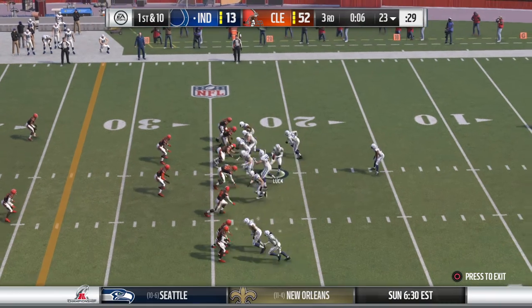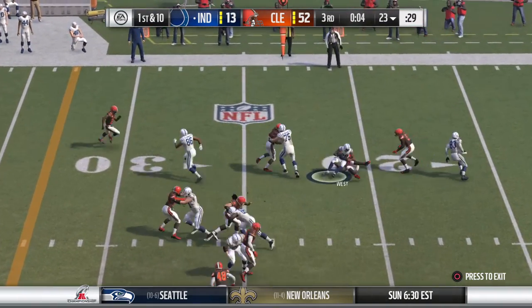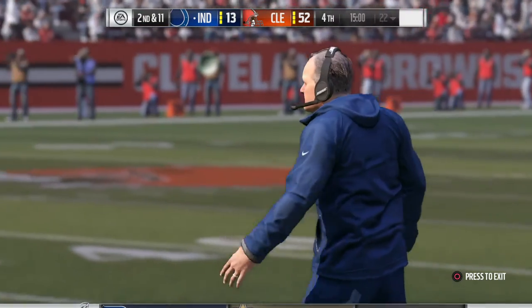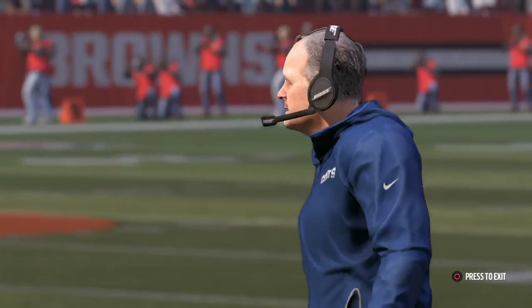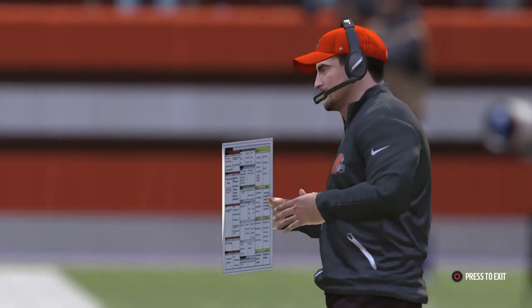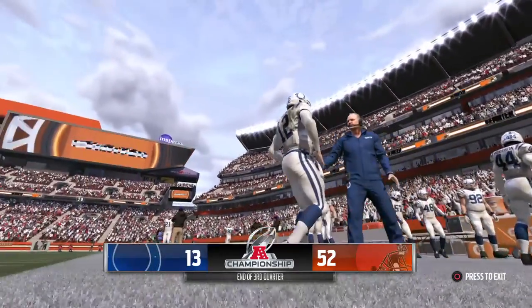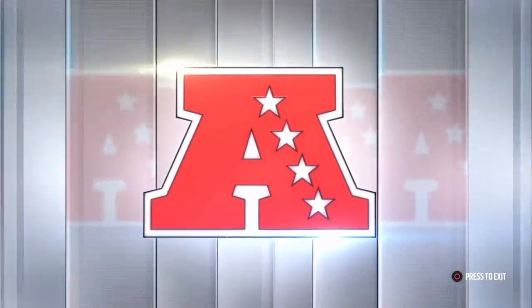56, the mic. They'll give it to him right up the gut. And this one goes nowhere, losing yardage back at the 22. It's a loss of a yard there, and now second down. 1 quarter remains until we crown the AFC champion. We'll return with more after this break.